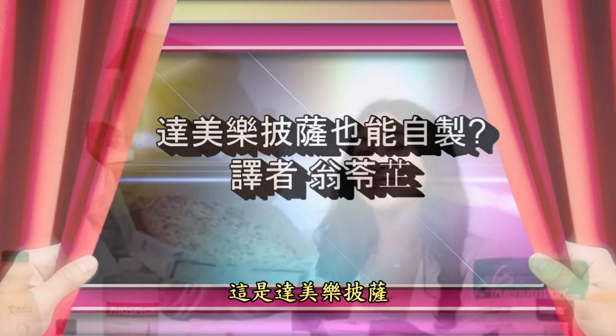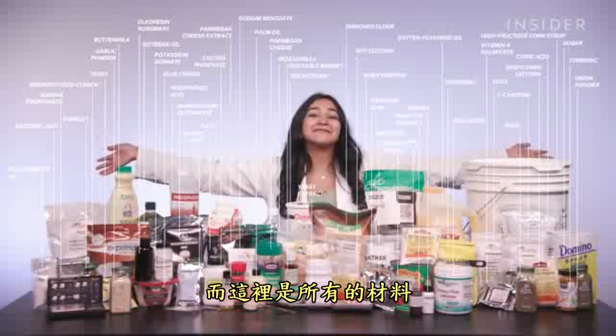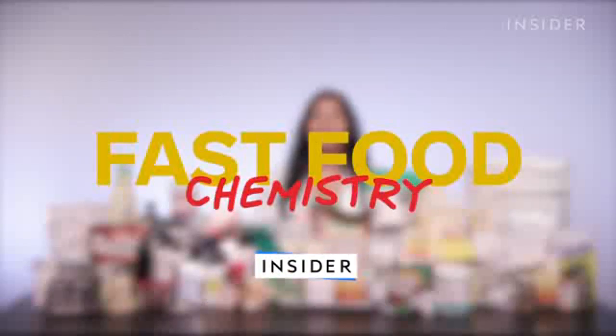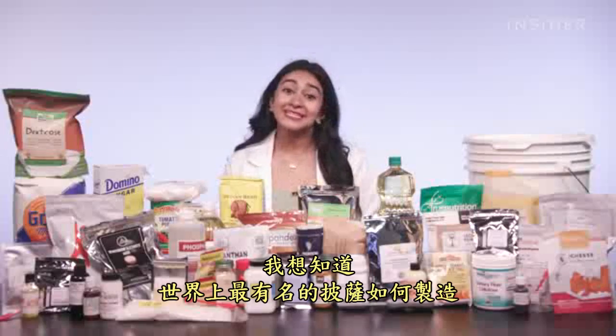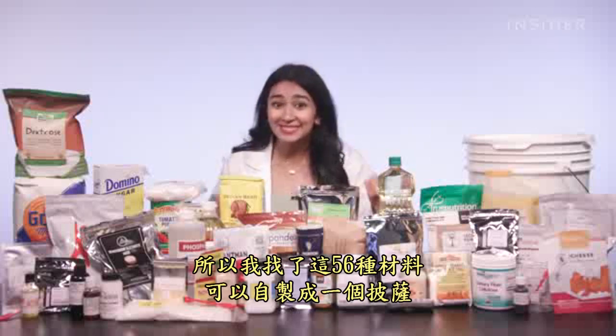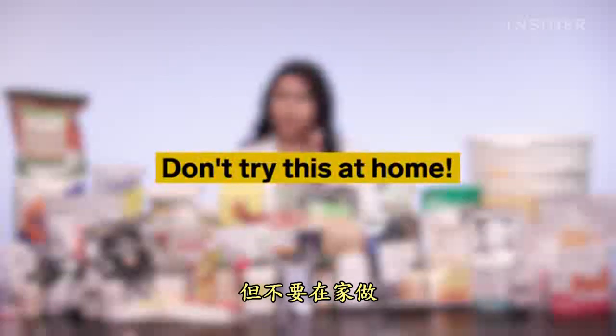This is a Domino's pizza. And this is everything that goes into making it. Welcome to Fast Food Chemistry. I wanted to know just what goes into the most popular pizza on the planet, so I was able to get a hold of the 56 ingredients that go into making one and build it myself. But don't try this at home.